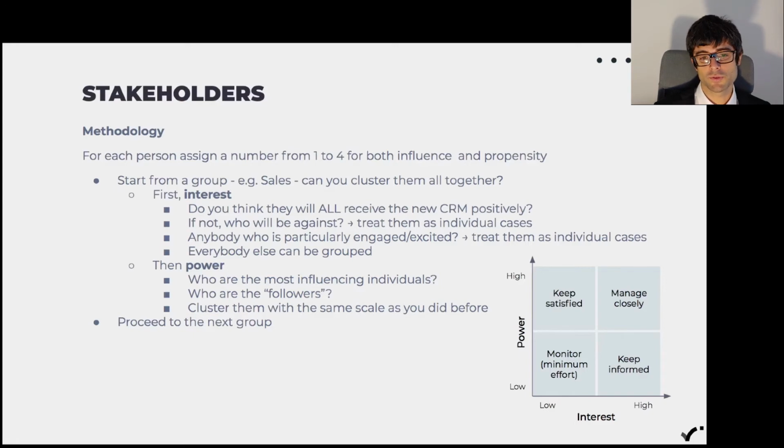Once you're done with this person, then proceed to the next person and the next group, and in the end you will have a map of stakeholders. I suggest you do this maybe in an Excel file or just a piece of paper. Do not expose this document. It's important that this remains with you. It's confidential, I would say, and make sure that you go and readjust as you discuss with people, because you may realize that some people have more influence, or they have different interests towards the project as you talk with them. So make sure you keep this updated and you behave accordingly to what you discover.